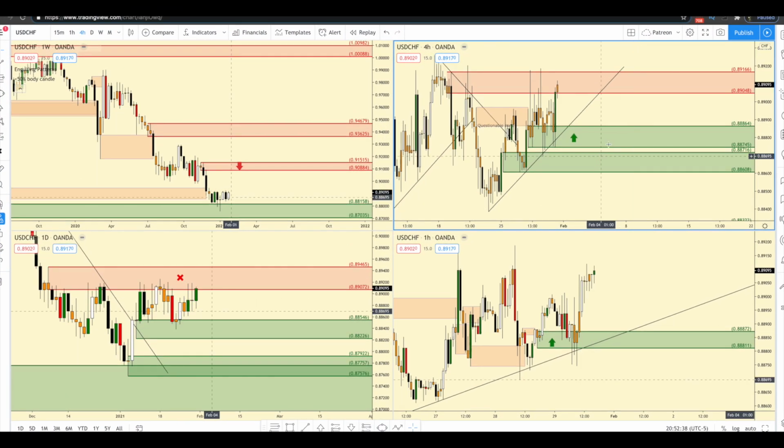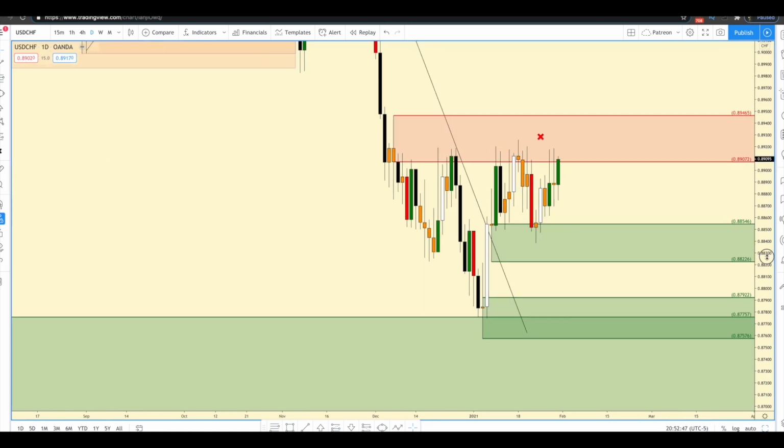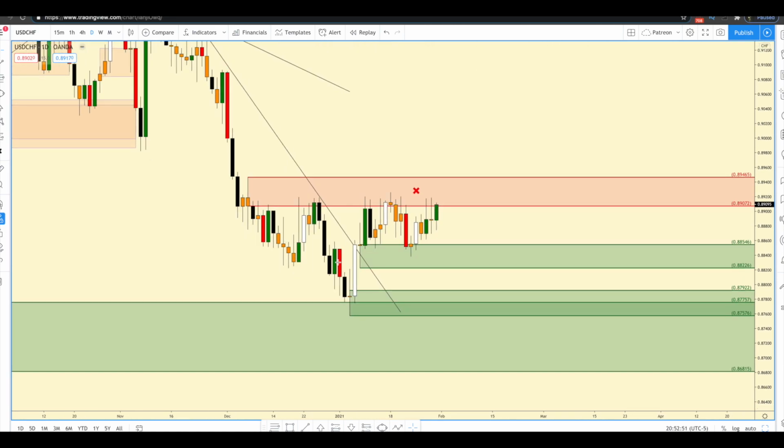All right, looking at the USD Swiss, last pair on the list. You know, I hate this chart right now. I'm not interested in it at all. Look at this daily time frame. We are stuck in between supply and demand. A perfect example. Supply up here, demand down here. So maybe, if you're risky and ballsy, I don't have the balls to do this, you could be buying low and selling high. Not a fan of that.